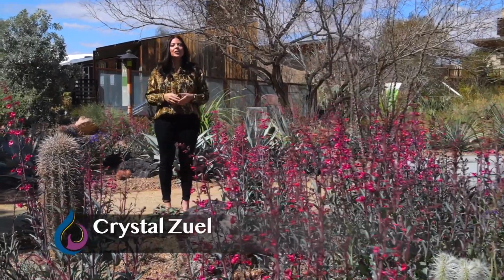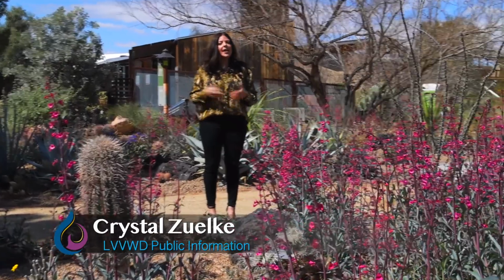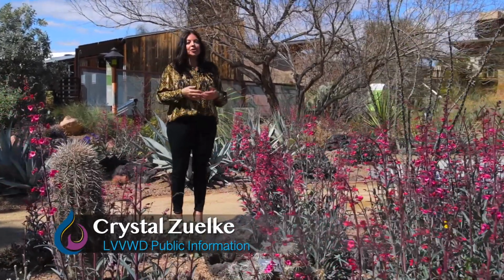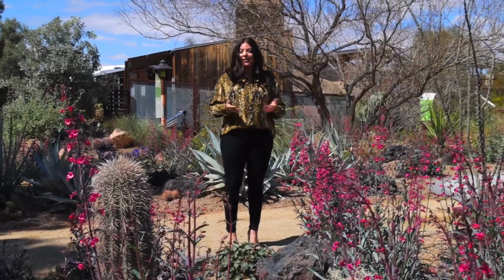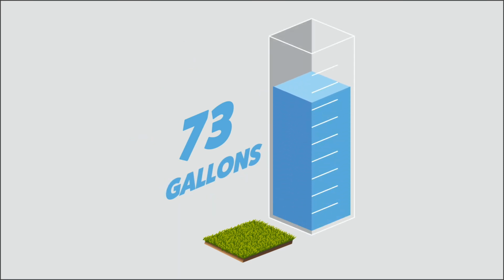There are a couple things you can do to reduce your outdoor water use. If you have grass, replace it with desert landscaping like you'll find here at the Springs Preserve. The savings is tremendous. 1 square foot of grass consumes about 73 gallons of water each year. Imagine a column of water 10 feet high. That's the amount of water used for only 1 square foot.